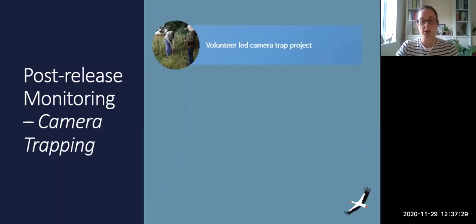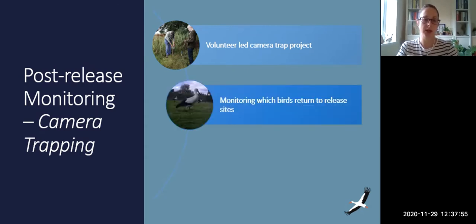We've also been using camera trapping, and this is actually led by my volunteers. We've got cameras set up at our release sites, and we want to see from these cameras how many of these birds are returning, if they're returning to the sites for food or what they're doing. We can have a look at their behaviour. We can actually find out quite a lot. And some of the cameras have actually been built by my volunteers.